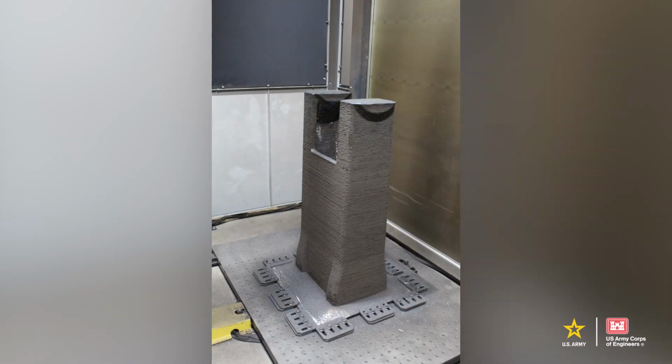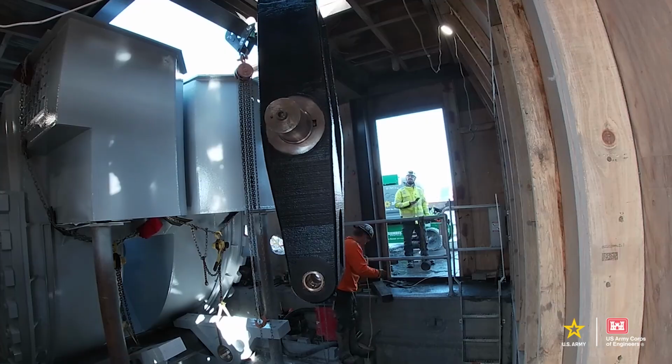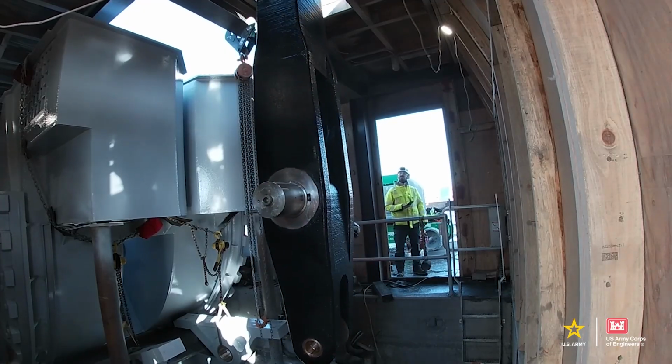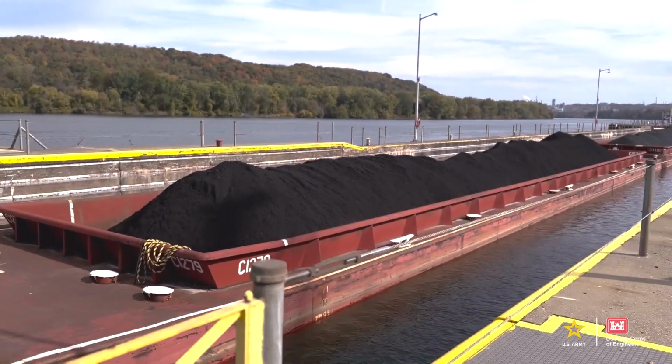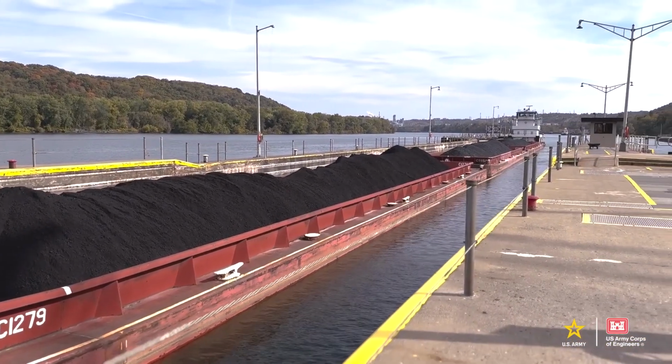New technologies like metal additive manufacturing at large scales are just instrumental in delivering new ways to get after these challenges that our nation faces. So definitely utilizing additive manufacturing is really revolutionizing a lot of the operations and maintenance community within our portfolio, from inland waterways and navigation systems.